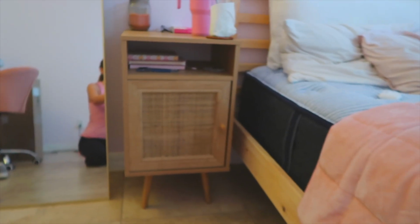So here's that. I actually love it. It's not decorated or anything yet, just this cute little nightstand, and I love it. It took so long to actually be able to set up because I was waiting on that piece for so long.